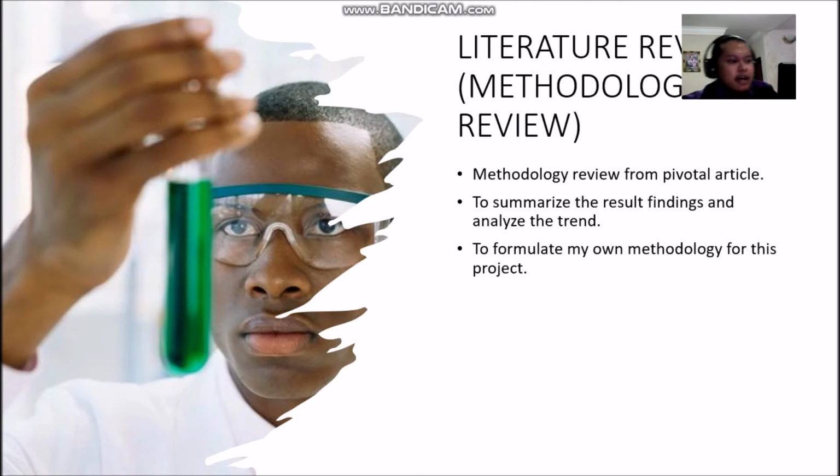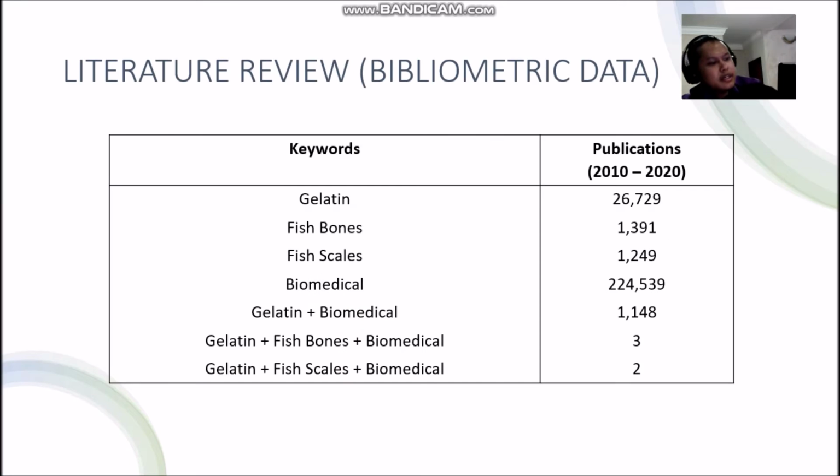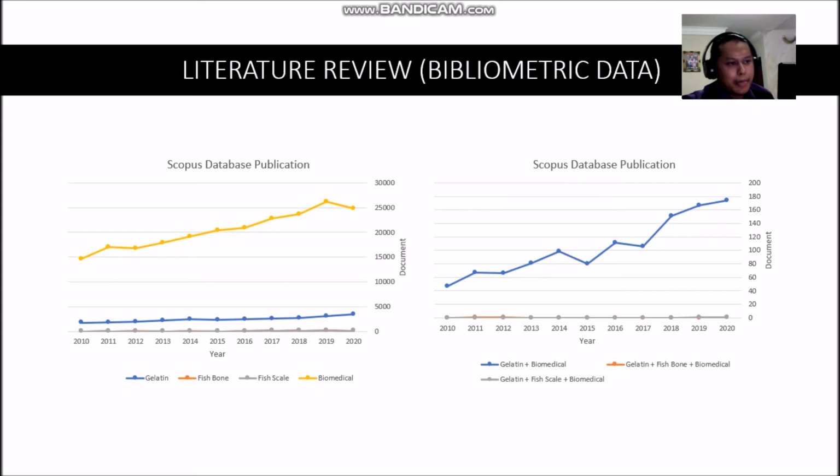Other than that, I will also review the methodology of extracting fish byproduct gelatin from these pivotal articles to analyze the trend and summarize the result into a table, which I will use to formulate my own methodology for this project. As a result of my bibliometric analysis, you can find the data that I have tabulated in this slide. As you can see, there are about 5 total amount of publications that are related to my research studies.